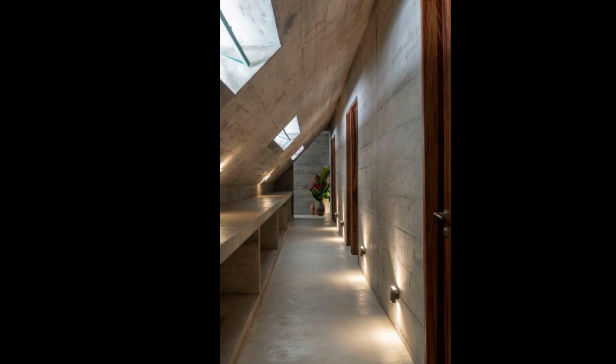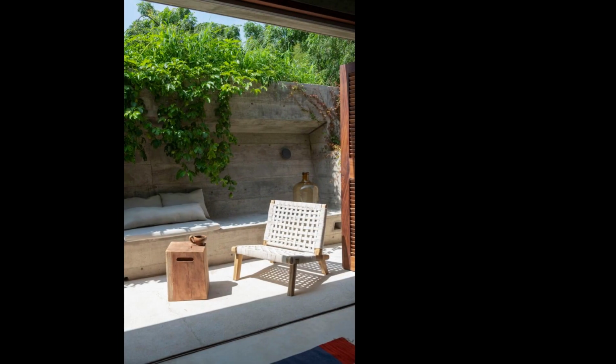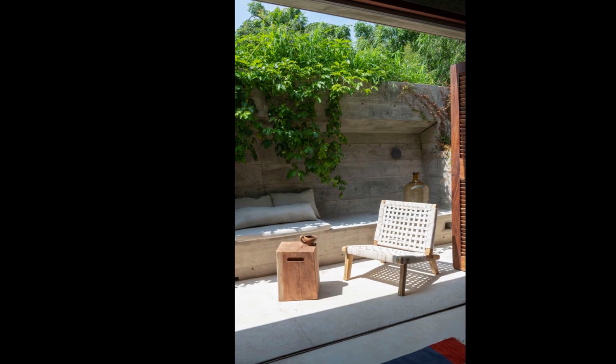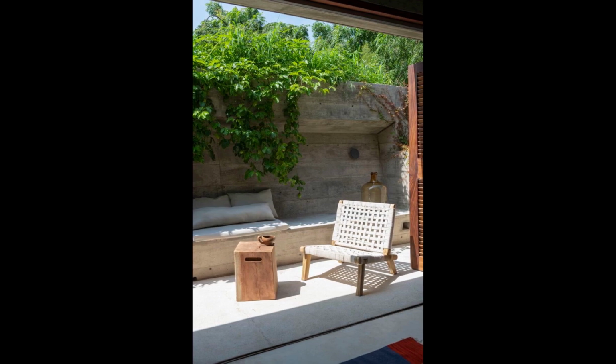The exposed concrete with slatted formwork highlights the strength of the walls, as well as the polished concrete with brass joints on the floor, pine wood on doors and windows, and various previously oxidized and varnished metallic elements.